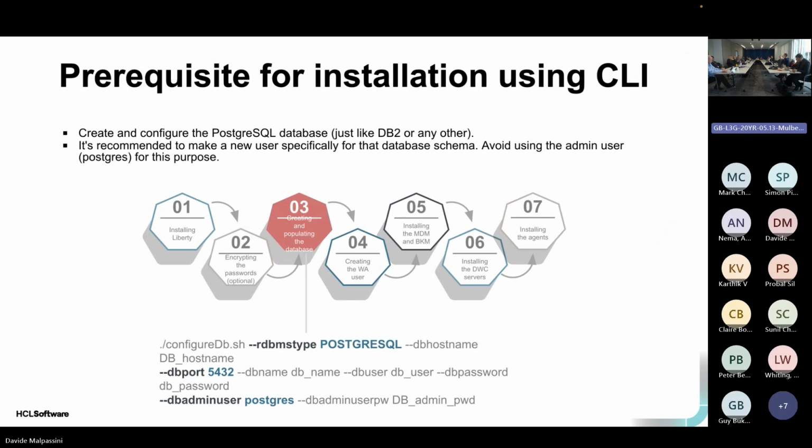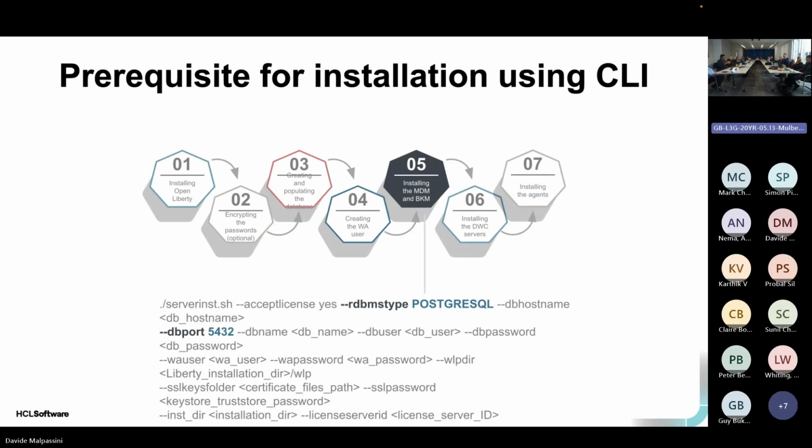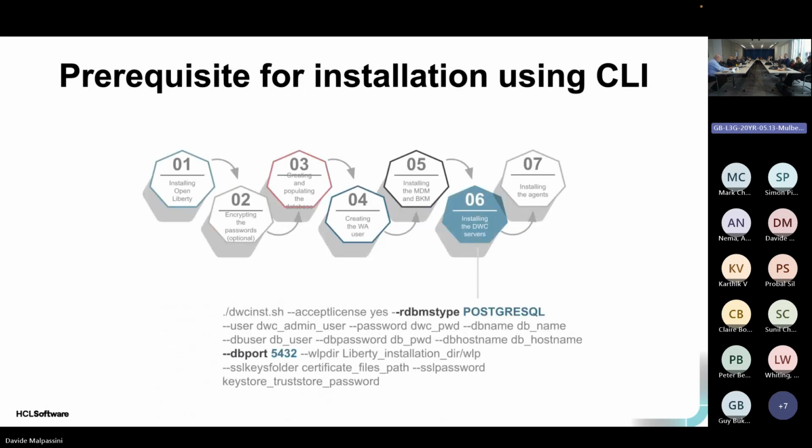The admin user, if you want to create the schema automatically with configure DB, okay? The user of the database, not the power user, should exist. That is not told here, but you have to create the admin user that is usually postgres, but also the user that you want to get all the grants to select and insert on the DWA schemas. It is something that you have to create before. Once you're done, the database will be populated. After that you can install the product, specifying the DB user name that you have previously created, the DB port, and the RDBMS type that is always PostgreSQL. That is the new part. Currently, for the DWC, it's the same.